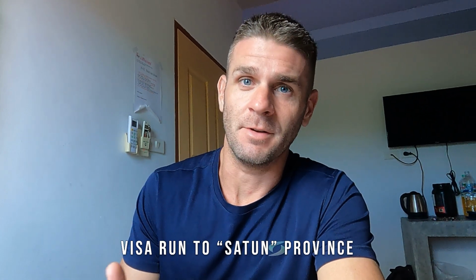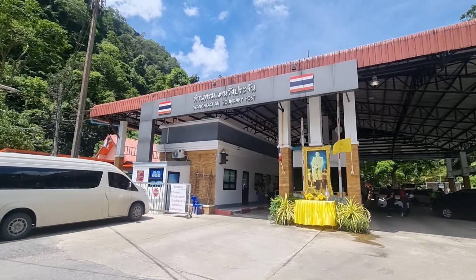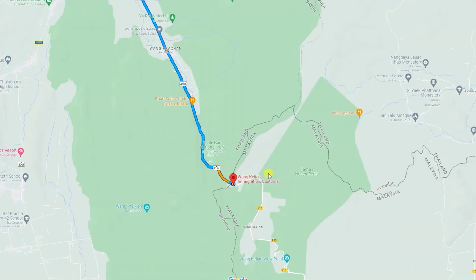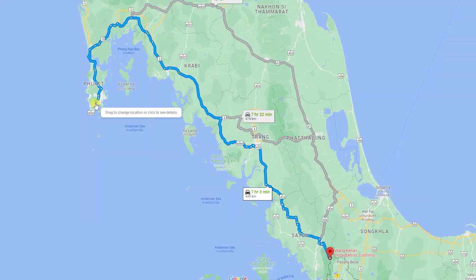Essentially, I jumped in a minibus and went on a one-day excursion, 7 hours to the Malaysian border, got my passport stamped, so I left the country, then re-entered Thailand and got back on the same bus, and then 7 hours back to Fitness Street. So a 14-hour return bus trip. So it's a full day adventure. I'm going to explain that in a little bit more detail in this video.